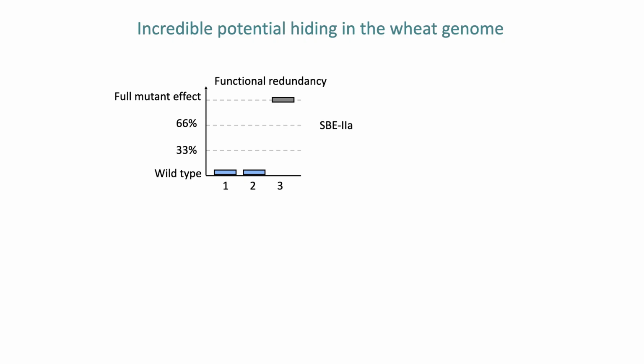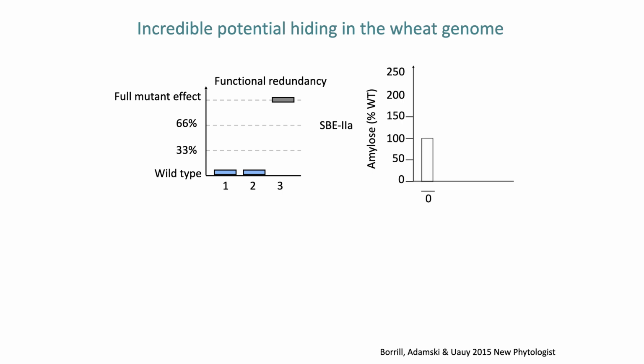These different ways in which the copies can work means there's a lot of potential in the genome that we haven't been able to study until recently. Just to show one example, here we've got a gene that's redundant between the three copies. This is a starch branching enzyme. Starch is the main component within the grain that we associate with getting calories from carbohydrates in our diet. Starch is made of two main components called amylose and amylopectin. If we look at a normal wild-type plant, which hasn't got any mutations in this gene, we can set the percentage of amylose content in the grain to be 100%.